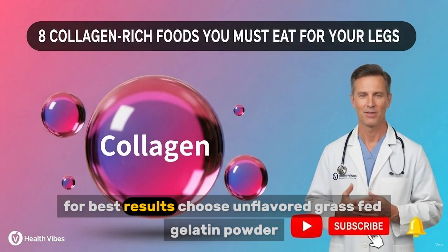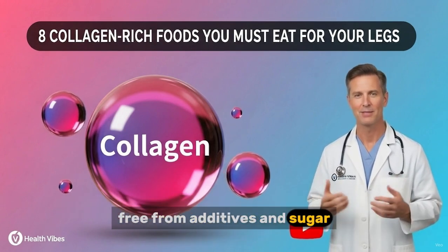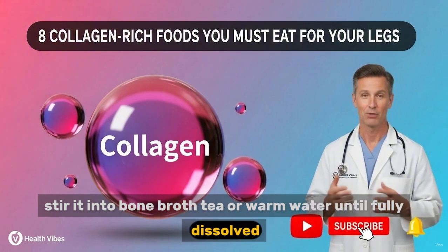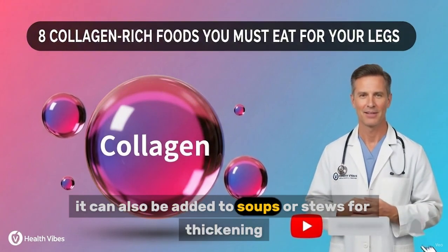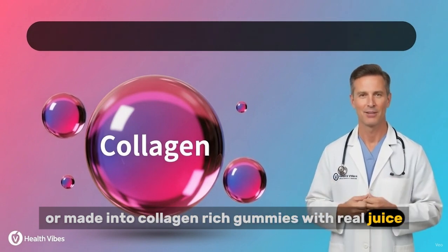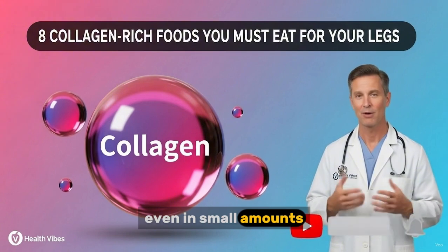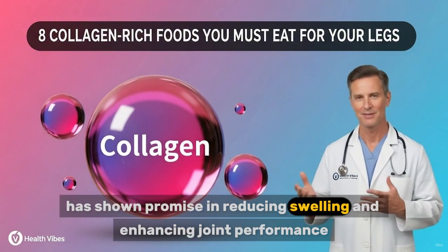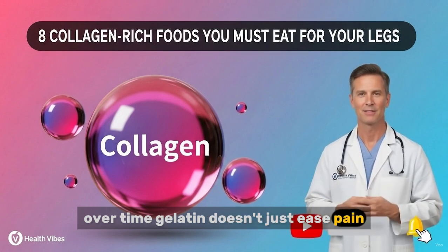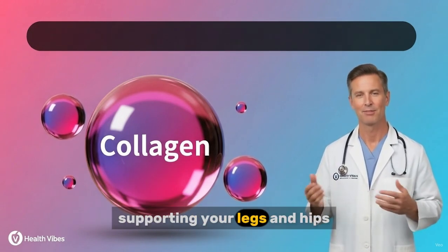For best results, choose unflavored, grass-fed gelatin powder free from additives and sugar. Stir it into bone broth, tea, or warm water until fully dissolved. It can also be added to soups or stews for thickening or made into collagen-rich gummies with real juice. The key is consistency. Daily intake, even in small amounts, has shown promise in reducing swelling and enhancing joint performance over time. Gelatin doesn't just ease pain, it also reinforces the connective tissues and tendons supporting your legs and hips.